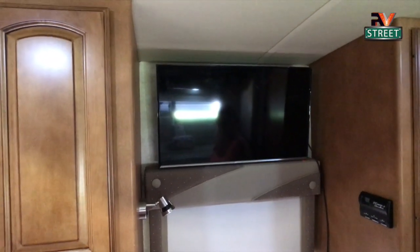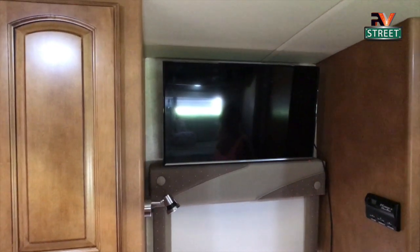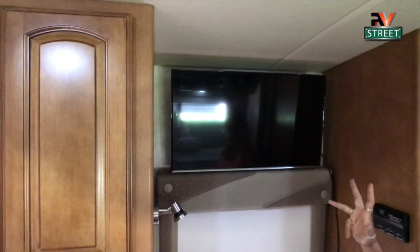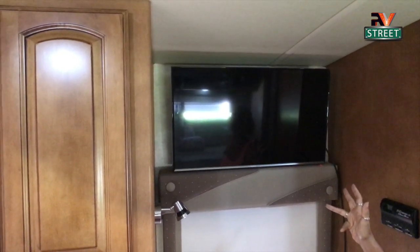So when we got the coach, it had an older, much smaller TV, very outdated. So we upgraded it to this smart TV. It's, I believe, a 32-inch, very easy to see.